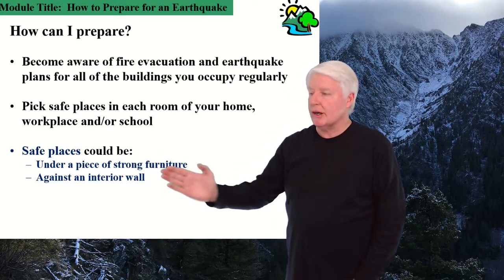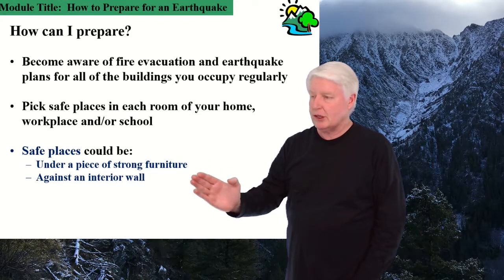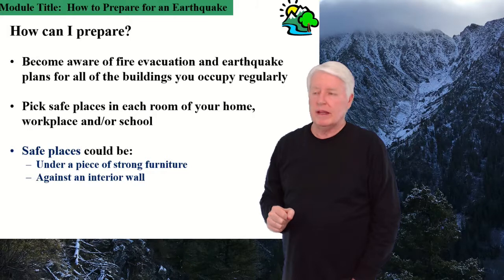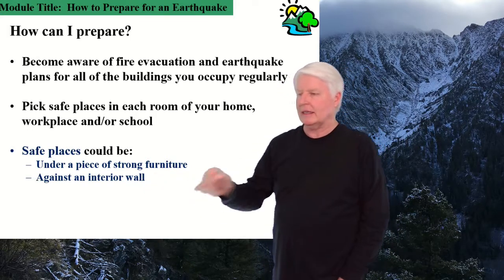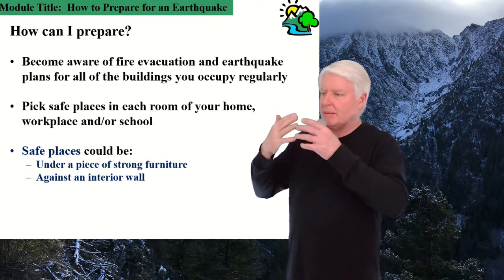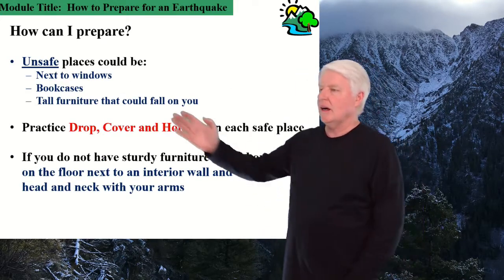Safe places should be under a strong piece of furniture. And if you don't have a strong piece of furniture nearby, get right against the interior wall. They've noticed from people going in and looking at things after earthquakes that the interior walls may tip a little bit, but they don't collapse all over the place. So that's good to know.